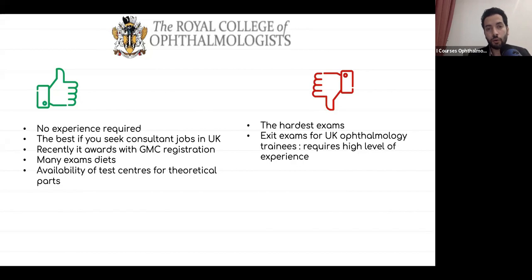So what I'm going to advise you, if your level of experience or your level of training in your country is not equivalent to 7 years of experience of the UK system or of a parallel system, then try to think more than once before sitting for this exam.